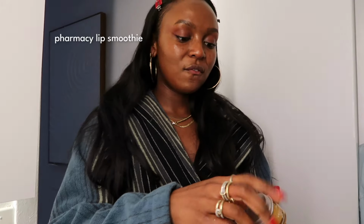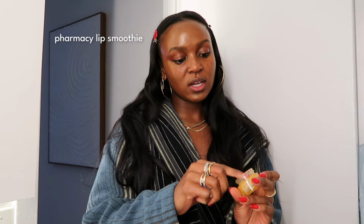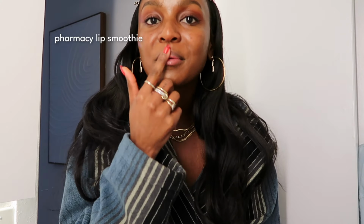Using this Pharmacy lip smoothie in vanilla. It's literally one of my favorite lip products.